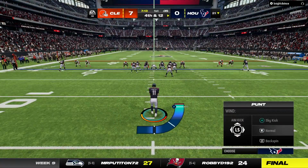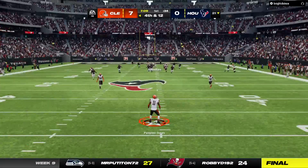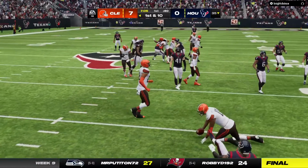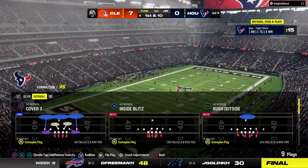On 4th down, out is the punter, Cameron Johnston, to boot it away. He punted 3 times in the loss last week as he sends this one away. It's a 42-yard punt. They keep him to just a yard on the return. And the Browns will take over, 1st and 10.